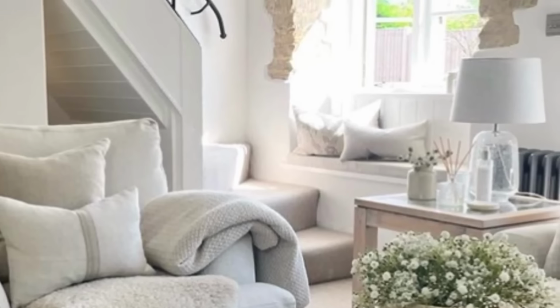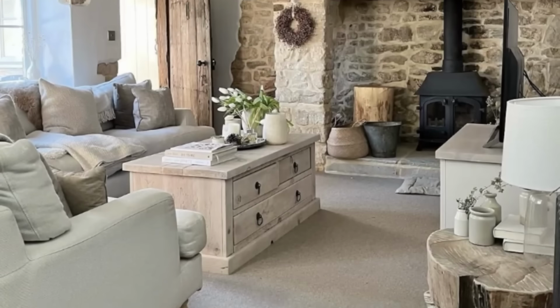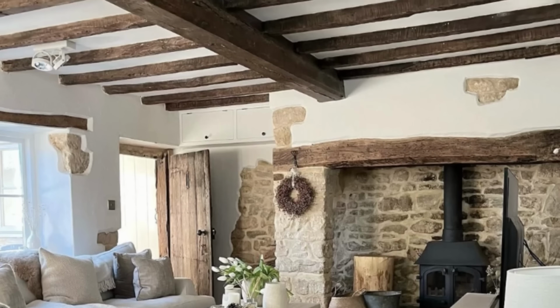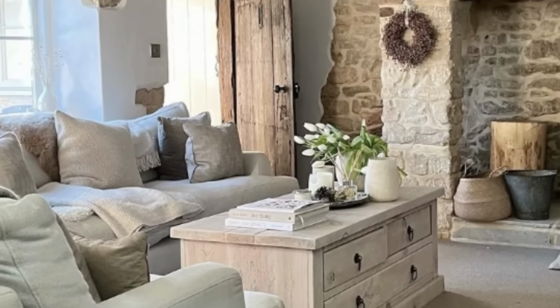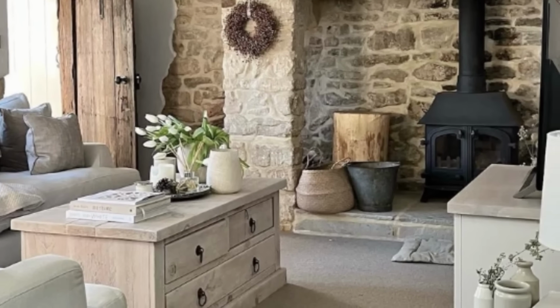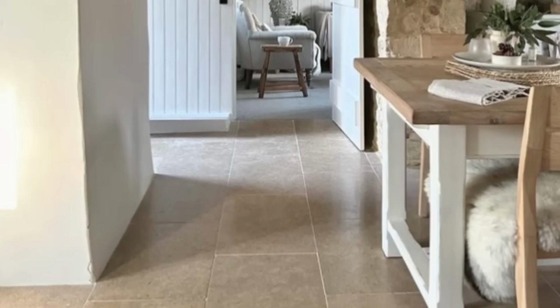7. Include natural lighting. Maximize natural light by incorporating large windows and sheer curtains. Use pendant lights or Edison bulbs to enhance the rustic atmosphere. 8. Showcase nature. Bring elements of the outdoors inside by adding plants, flowers, and natural or floral patterns in your decor.